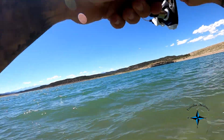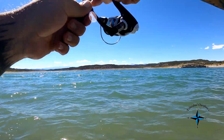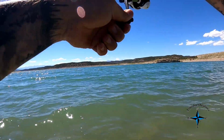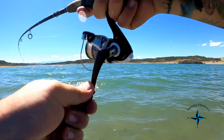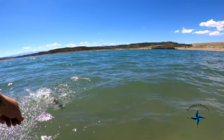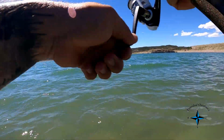There we go. There we go, boys. That's the first one. That's a pretty decent fish for my first time on a spinnerbait, guys. Look at this little smallmouth. A pretty decent smallmouth at that.